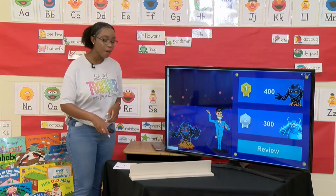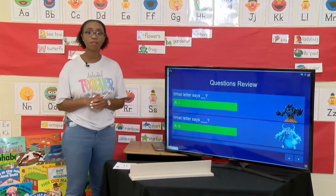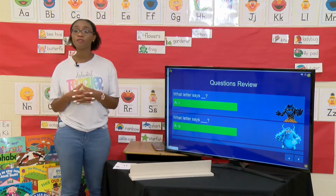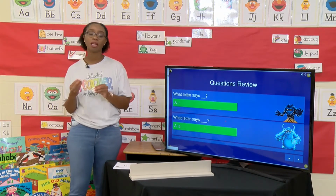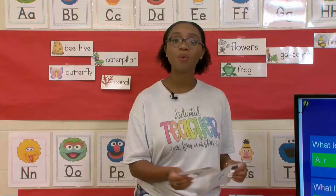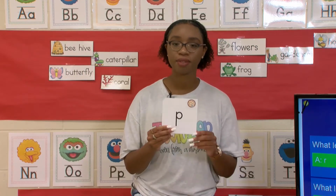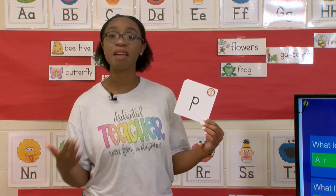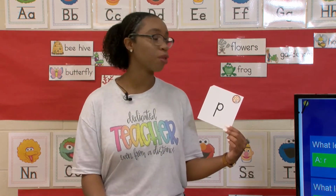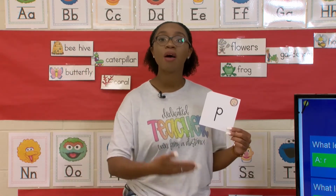Friends, as we go ahead and go through, we're going to shift to our blending cards now, because we have two special friends we're going to learn and look a little bit closely at today. Now, as we did that quick review, today we're going to focus on, for our blending, the letter P. And we know that the letter P makes the sound P, as in the word pizza or the word pie. The letter P makes the sound P.